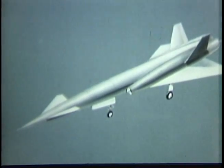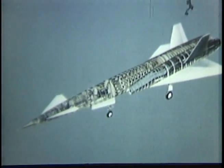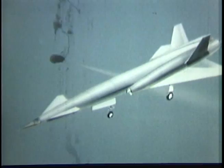Light gauge stainless steel will be used to form most of the skin and structural details of the body. Internal structure is shown on the left side of the mock-up. The RTVA-5 will have an airframe structure weight of 10,500 pounds and a gross takeoff weight of 35,000 pounds. The forward ogive will contain 1,300 pounds ballast.